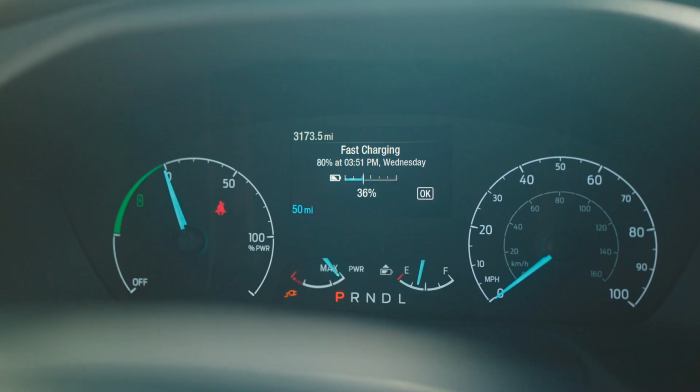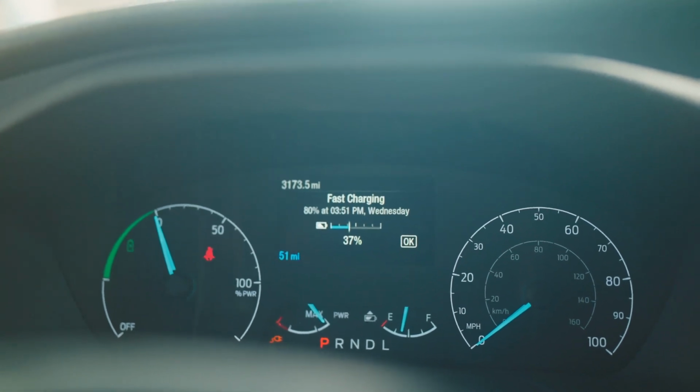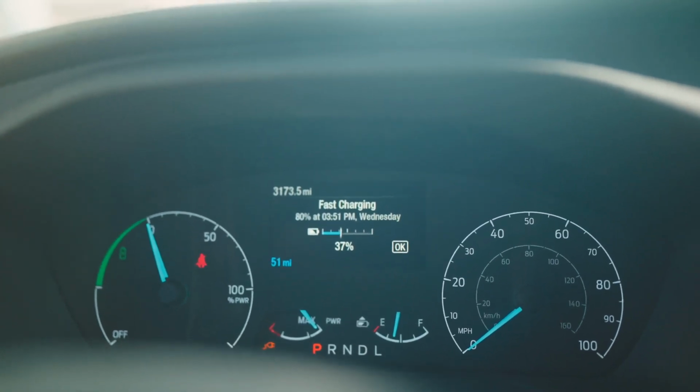Also, as we can see on our dash here, it is 3:30. It recognizes that we're on a fast charger. 3 minutes ago, we started at 27%. We're already at 37%. And it's saying we're gonna be at 80% at 3:51.